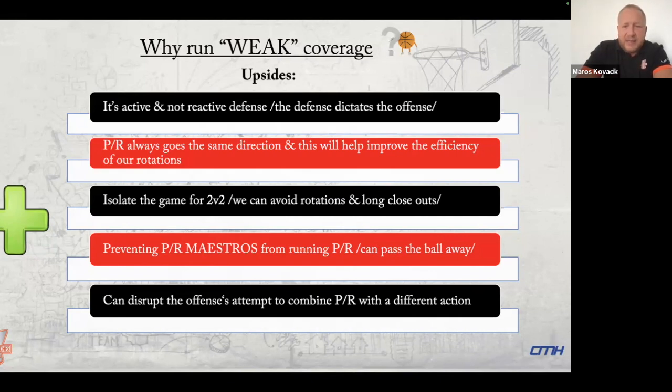And the last thing is that often, if you run really well by specific rules, you can disrupt any other actions following the pick and roll.